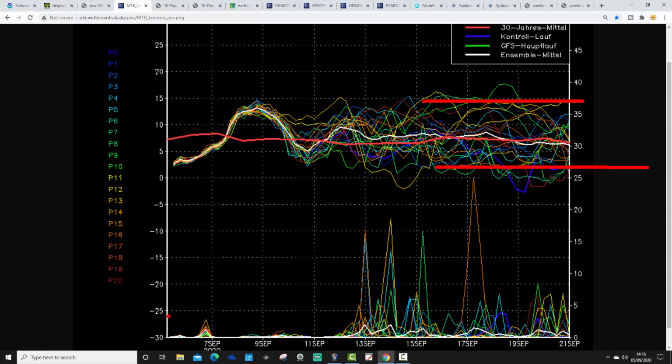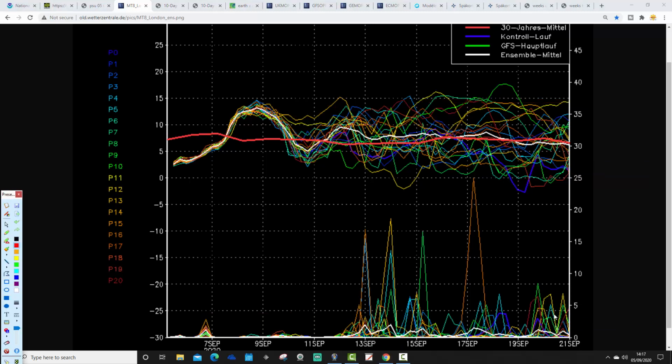Precipitation-wise, quite a lot of dry weather coming up over the next week. This is for London, remember. It will be more unsettled further north and west from around next weekend onwards, turning more unsettled. And so the middle and into the second half of September does look rather more unsettled, with showers or maybe even some longer spells of rain.